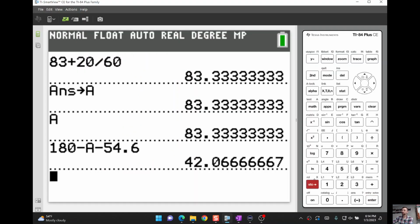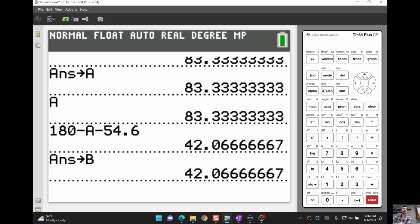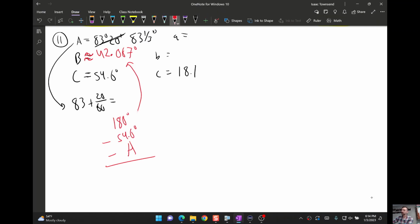So I don't know if I'm going to do it, but I'm going to go ahead and store that as B because that's how big angle B is. And then it keeps it exact, and I don't have to worry about it, and I don't have to type out all the decimals. Okay, so all of that to get to finding A and B here.